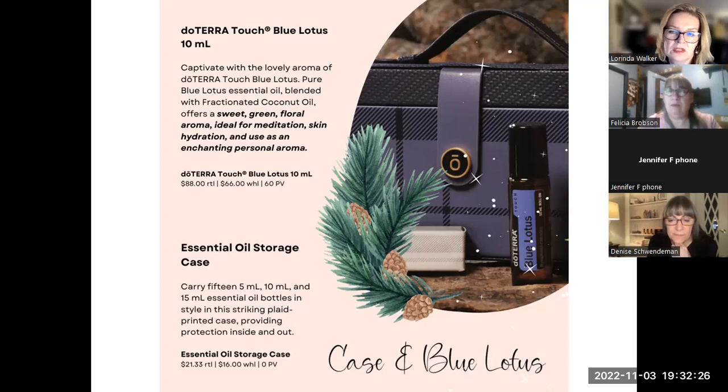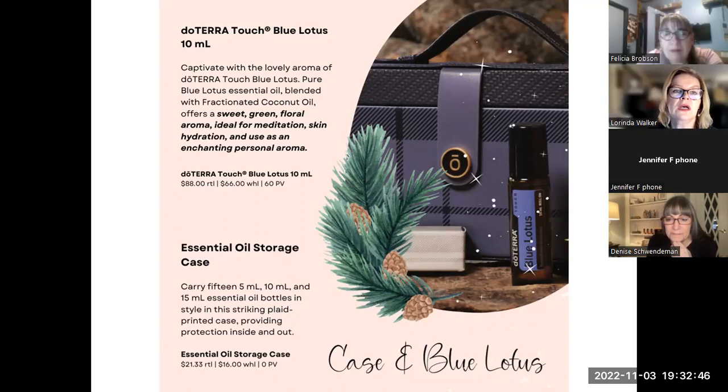So they're basically outsourcing this kind of product and bringing it in for us because we demand it. We demand little accoutrements to help us use our oils. But they don't make any money on it. It's just kind of a pass-through thing. So it's not something that they make, and that's why there's no PV on it.